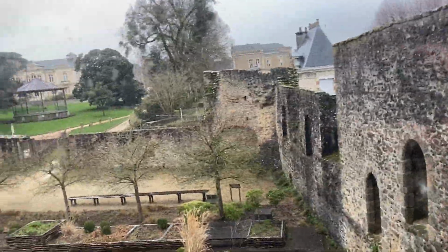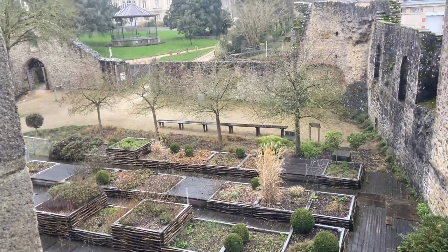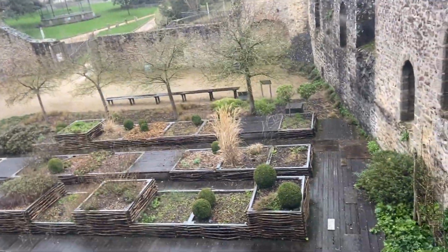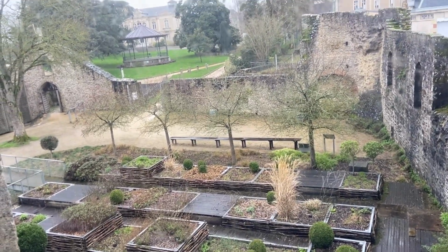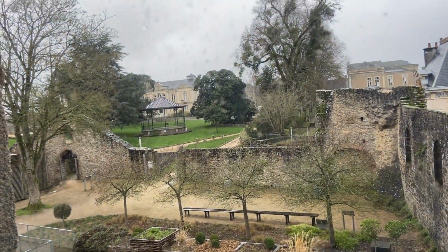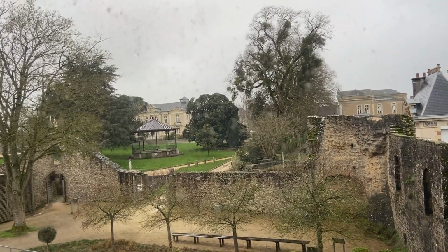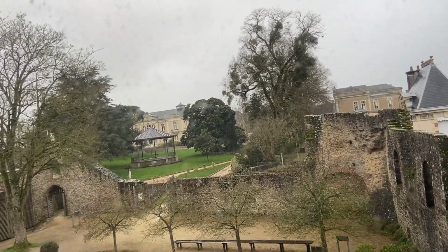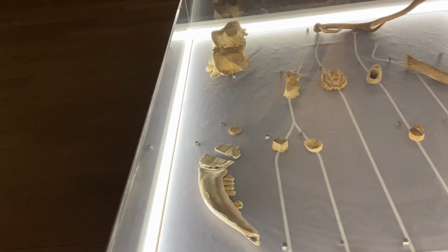Can you see out the window here? This is the view out the window from the games room, and it looks out onto the medieval gardens and the courtyard. Very nice. Oh, look at these finds. What have they found here?